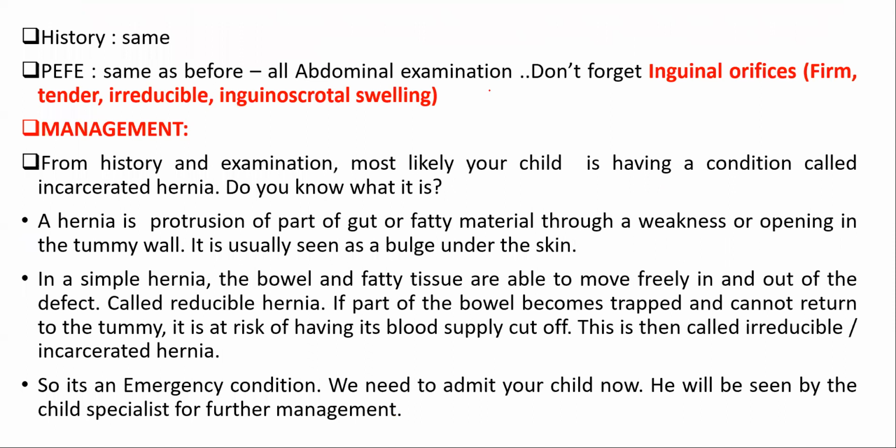So the history is the same in here. Nothing is different from what we have learned. The only finding you might get is that the mother can say, yes, I can feel a lump in the groin area and that is very red and tender. Many times in incarcerated hernia, they say that they don't know about it, or they haven't looked into the groin of the child. So in history, you might not get any finding except the child might have vomiting and the pain. So the history is the same, physical examination is the same, but when you come to the hernial orifice examination, then only you get a finding. So they can give you a picture of incarcerated hernia.